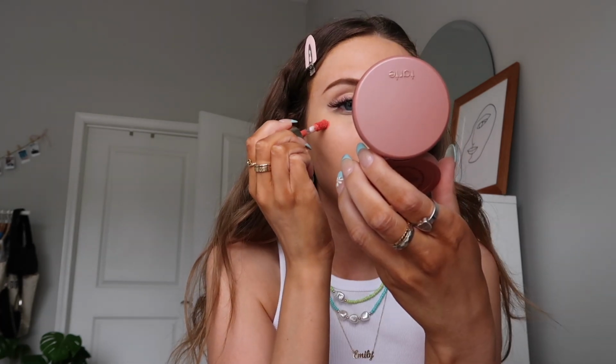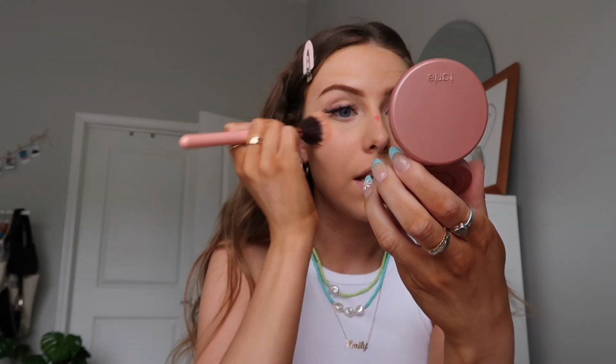Most people say to use your fingers, but I just like to use brushes. Just take a small dot here. I feel like I actually didn't get enough this time. I like to blend it out just a little bit on my cheeks, also down my nose. I feel like this gives a nice sun-kissed look. I have just been loving this.